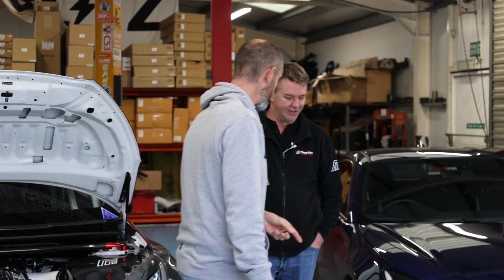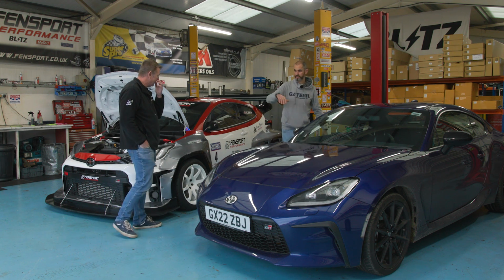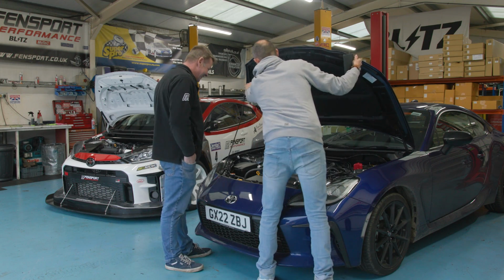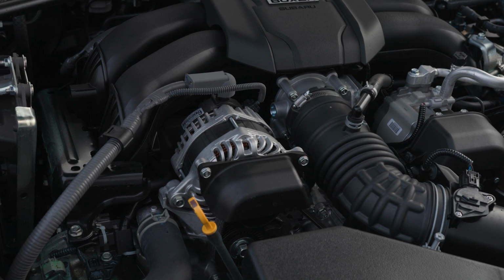Yeah, I'd be interested to do that, because they've done a lot, they've evolved this. And on the drive over here this morning when we've been filming, I think it's a huge improvement on the last car. It looks so familiar. Does it? Yeah, it does. It's very, very similar.